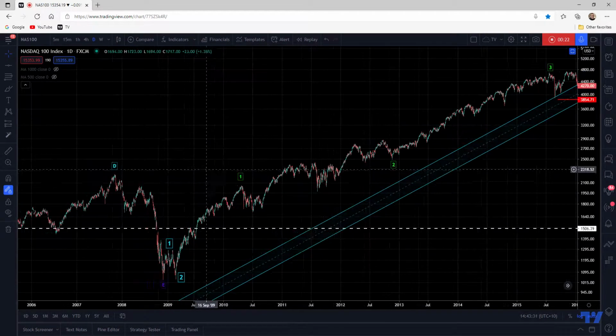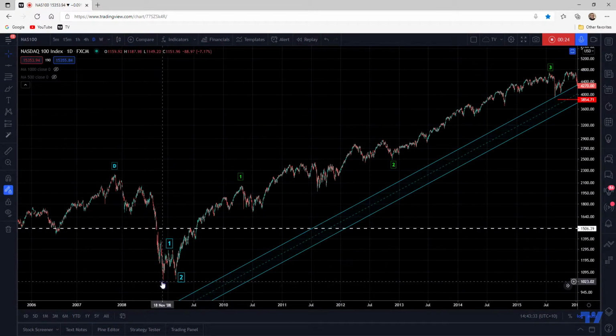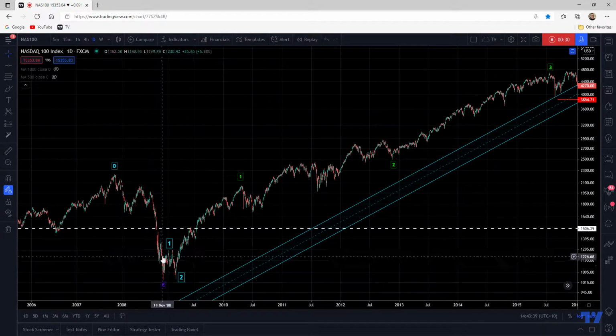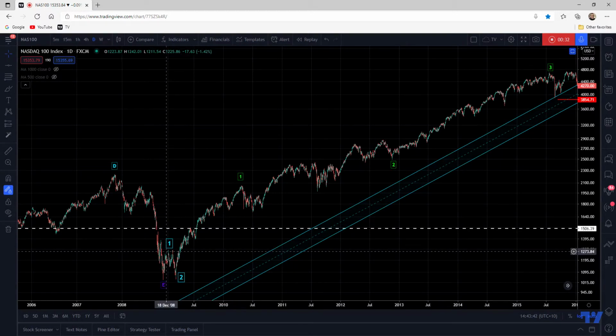Now, the thing that really strikes me about this chart is down the bottom here, we have a 1-2. It's a very small little hump that never made a new low. Now, for some reason, that's the only thing that doesn't make sense in this whole thing, which is why I decided to change my count up the top to see what happens.